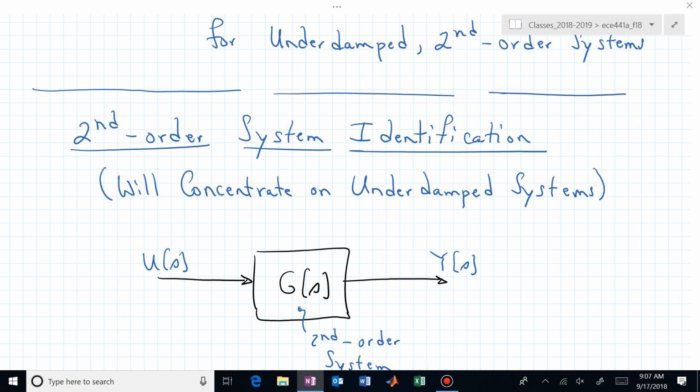So you have overdamped, critically damped, and underdamped. Underdamped means that we have an imaginary component to our 2 poles. That's what we mean by underdamped. If it was critically damped, we would have 2 real equal poles. If it's overdamped, you have 2 unequal real poles. But the underdamped case, as soon as you see that, you're thinking, oh, complex poles, meaning you have an imaginary component to those poles in your system.